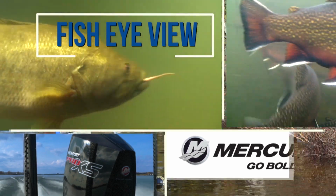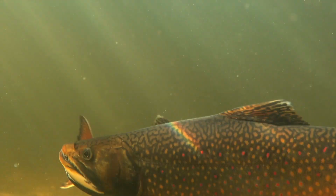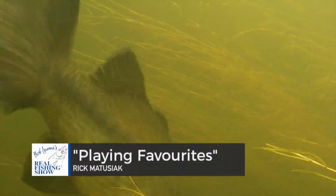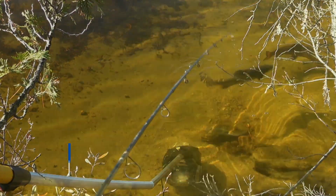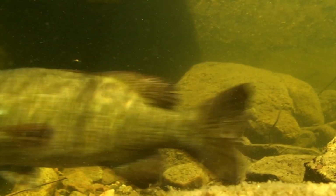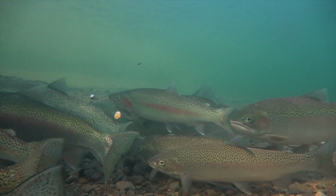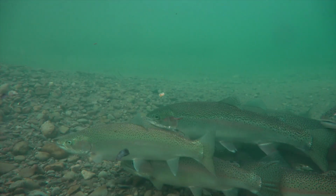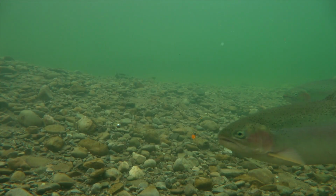Go boldly. When it comes to the Fish Eye View, it's easy to see that Rick, our producer, has favorite species he prefers filming. While Bob has a deeply embedded love affair with bass, Rick is a trout fanatic from way back. In the end, the show balances out. Beginning as a hobby, underwater filming revealed an incredible world that can't be imagined by looking from above. And the thing of it is, every time we put that camera down under, we learn something new.